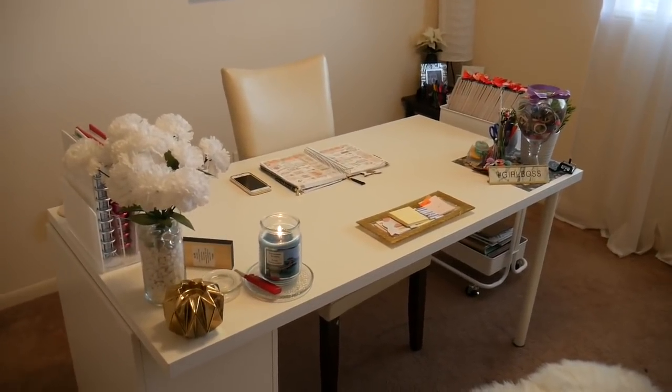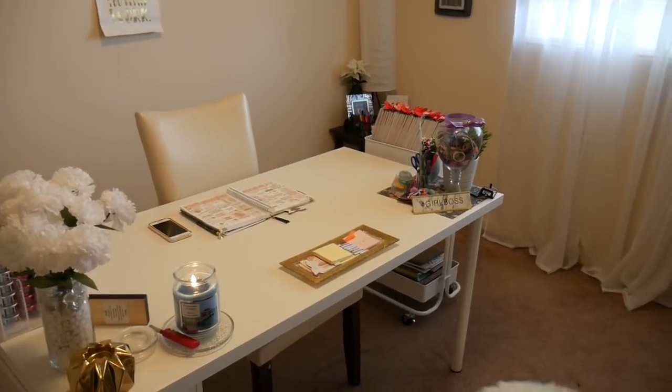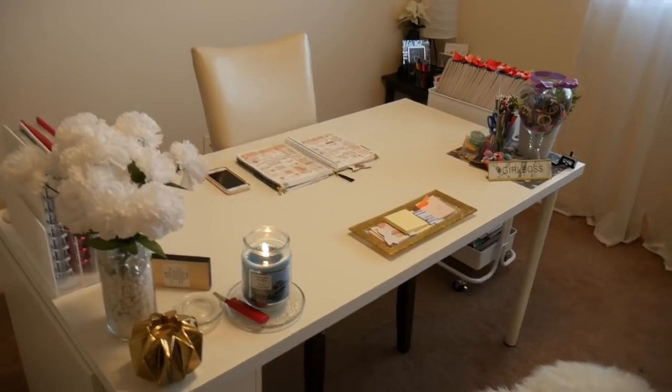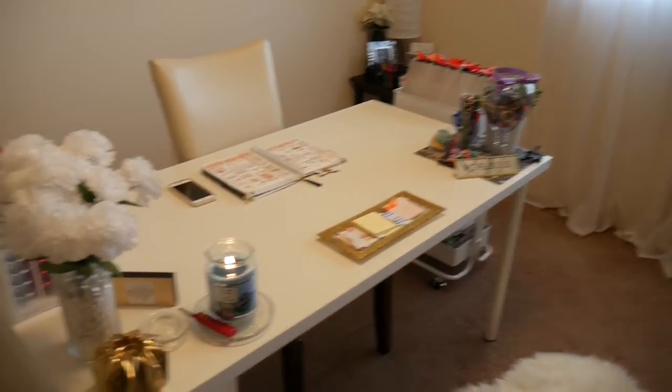So today I'm going to do a quick craft space office tour update. The last time that you guys saw this desk, it was over there, but I have switched it. You guys know my makeup vanity is here, so I have limited space as far as where I can position the desk. So I chose to put it here and I think it's working out fine. This chair and this chair, I mean they're matching chairs, so I think that is cute.